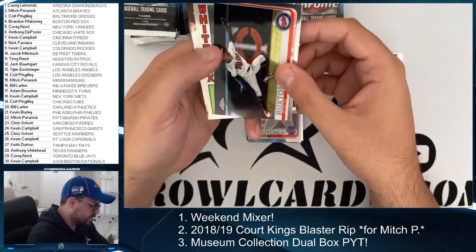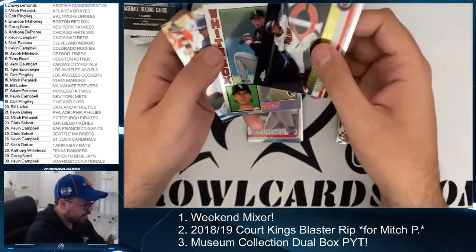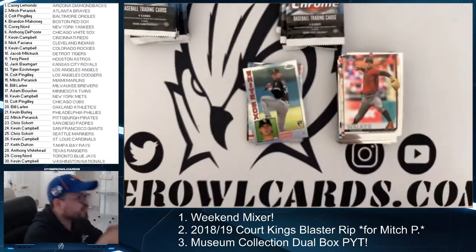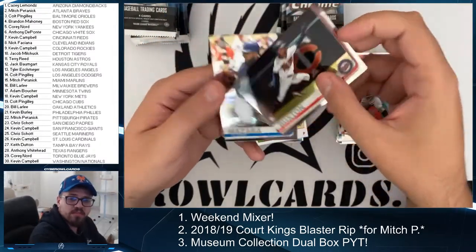Got a Byron Buxton. Is that a short print? Hold on. Michael Kopech for the White Sox, 1984, and a Nomar Mazara. Give me a sec. I got to do some research. Nope, not a short print. Just looks really cool. Nice card of Byron Buxton. Go figure.